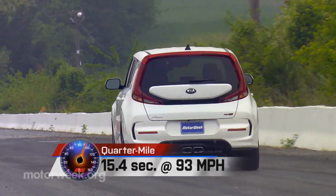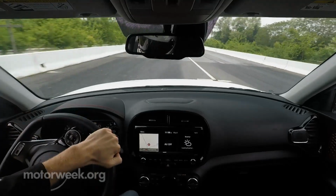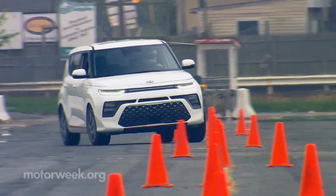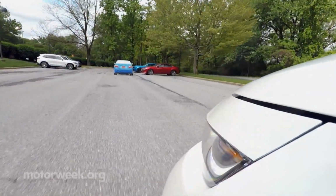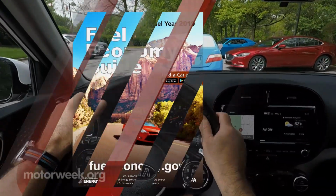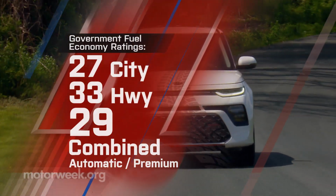If you do upgrade to the turbo engine along with it, you'll get a sportier tuned suspension as well. It was surprisingly capable through our slalom. It may look like a box, but it darts in and out of cones like a sporty little hatchback. Plenty of grip, too. Forward collision avoidance automatic braking is standard in all Soul trims except for LX and X-Line. Government fuel economy ratings for the 1.6-liter are 27 city, 32 highway, and 29 combined.